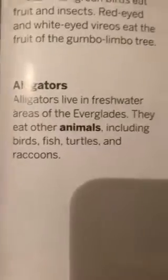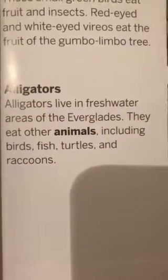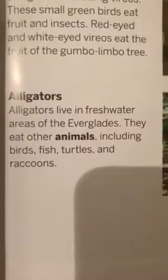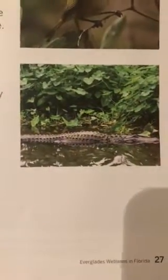Alligators. Alligators live in freshwater areas of the Everglades. They eat other animals, including birds, fish, turtles, and raccoons. It's the American alligator.